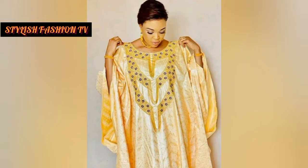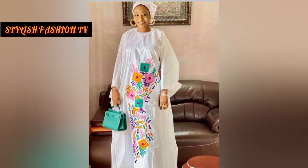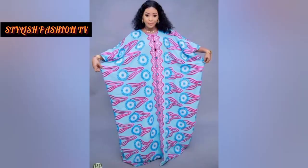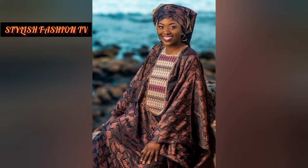So as you can see, we're in a very beautiful embroidery. This style is actually gorgeous, that you can rock to that lovely function of yours. This is actually a maxi dress, beautiful with long sleeves, with beautiful embroidery. This is kaftan, beautiful Boubou style. Anyhow at all, with a mixture of the basic fabric and lace, as you can see, beautiful pink color with patches on it. These styles are lovely, as I told you. You can actually rock them to that beautiful and lovely function.